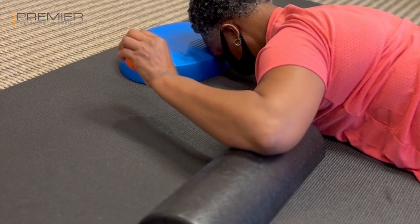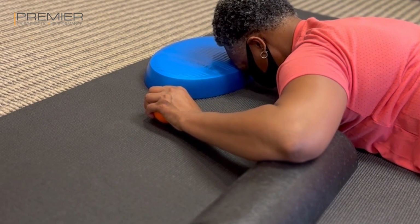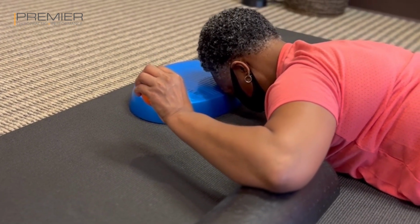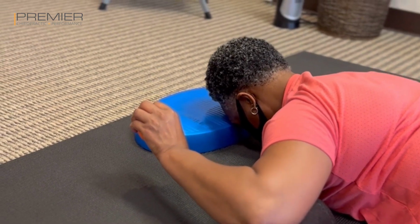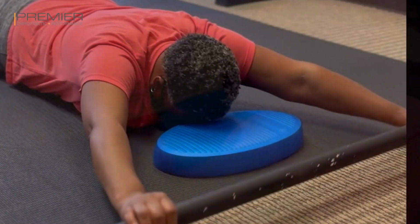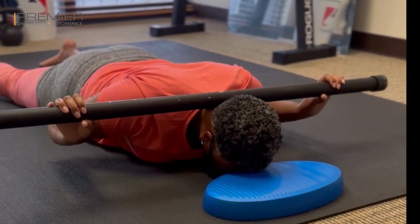Here we're working on some external rotation. We're making it a little bit easier for the patient, putting an elevated surface under her elbow because she does have some hard times getting into that external rotation, especially an overhead press. So we progress into that as well.